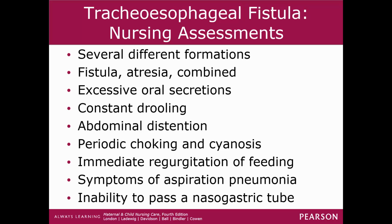Now there's several different types, several different ways this can be put together, okay? It can be just a fistula with an intact esophagus. Well, I'll show you pictures of all the different ways this can be put together, okay? So the problem is with oral secretions. If we have an atresia where there's a blockage, there's no way for oral secretions to be swallowed to the gut. They just back up and then they end up coming up.